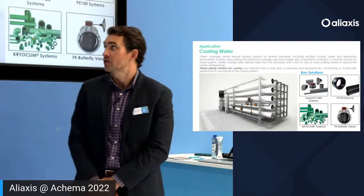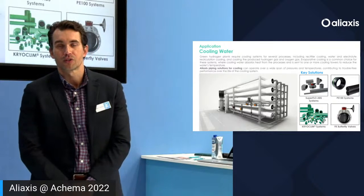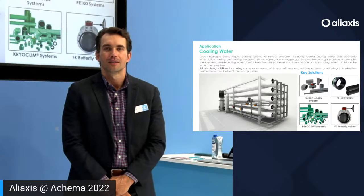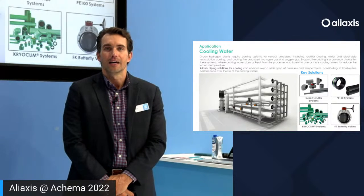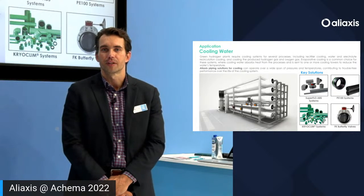The last application we want to mention is cooling water systems, which are required for several processes. So this could be cooling for dedicated rectifier units. This could be cooling for water feed and recirculation systems, cooling for electrolyte recirculation systems in alkaline plants, and cooling of the produced hydrogen gas as it goes through the different stages of purification.